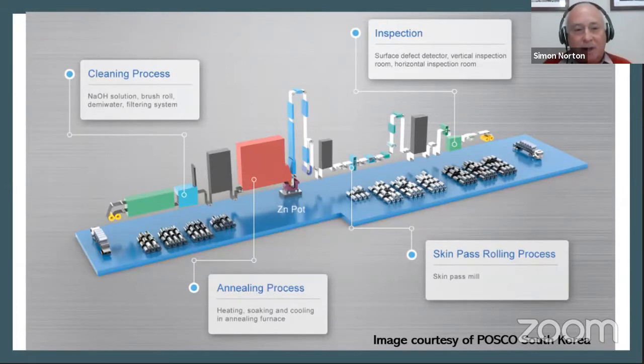Unlike batch hot dip galvanizing, continuous galvanizing uses coils of sheet that are prepared by a steel mill and then a continuous galvanizing mill. Martin van Leeuwen, the Director of Technology from the International Zinc Association, is going to talk in detail about this. But if you look at this diagram, initially the coil of steel is cleaned. An alkaline solution is used to degrease it. It's brushed. It then goes through an annealing process, which softens it. It is also exposed to a nitrogen-hydrogen atmosphere to remove oxides. It then goes through the zinc bath.